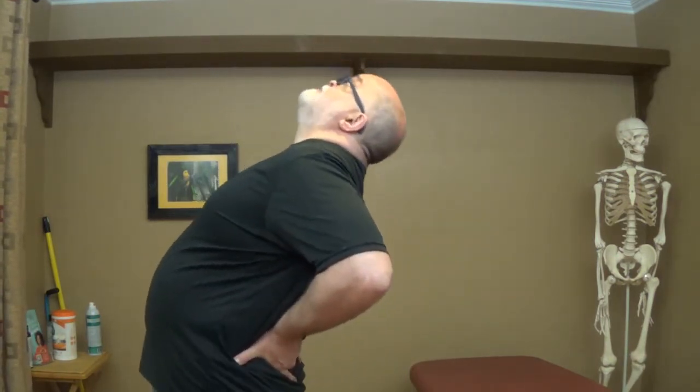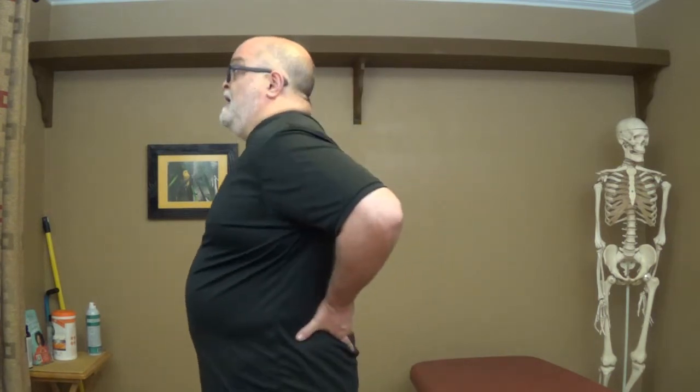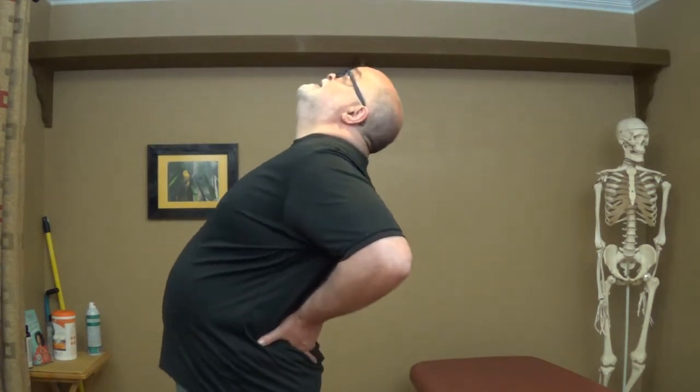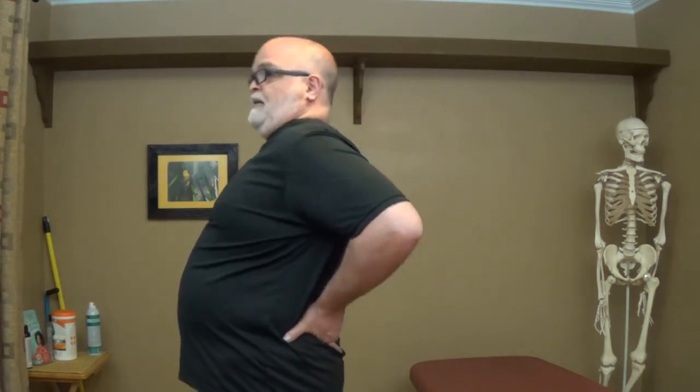Okay, so my number 5 backward bending or extension exercise in the treatment of low back pain is the standing backbend. In order to do this exercise, I'll have someone stand with their feet shoulder width apart and place their hands into the small of their back. I'll have them keep their knees straight. I'll ask them to first tip their head back and then bend backwards fully, and then come back up again.